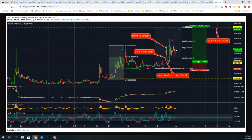I don't know what's going to happen to this thing. Maybe it rolls over and goes to zero. You just don't know in this game. So, better safe than sorry. Play from a position of strength, and so on. Maybe you want to hunt another bot setup down the road to try and get long off of this thing.